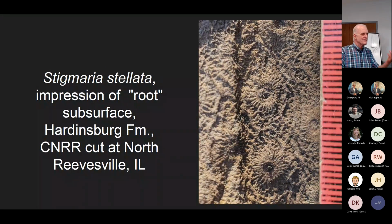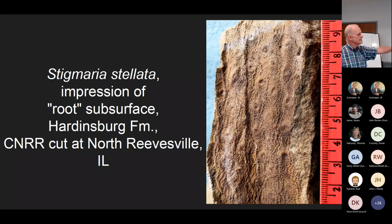And then the question was, is Stigmaria stellata for real or is it a fake? By that I mean, is it really a separate taxon? Well, it turns out that the answer is yes, it's a separate taxon, but the surface that gives rise to the stellata pattern is neither the outer surface, nor the inner surface of the cortex, nor the stele or any of the other layers.